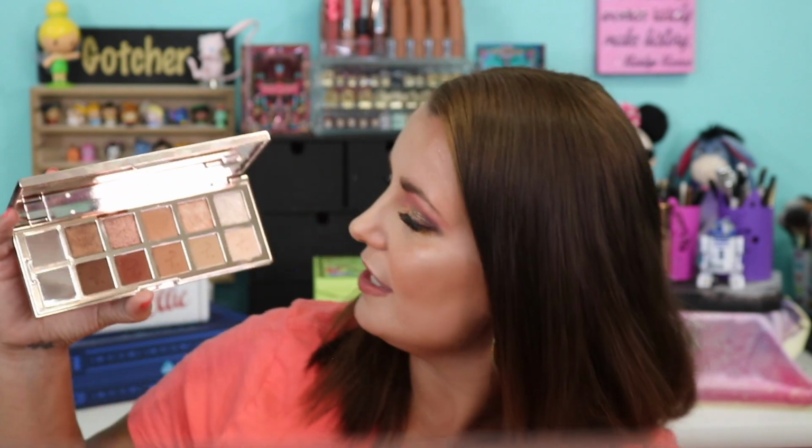First off is probably the newest one to my collection out of this, and that is the Patrick Ta Major Dimension eyeshadow palette. The outside of the packaging, as you can see, is covered in fingerprints. We will open her up and she looks like this. There are 10 regular pressed eyeshadows and then 2 cream eyeshadows, but this palette is stunning on the eyes.